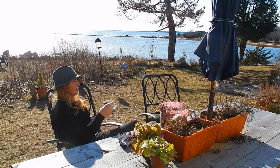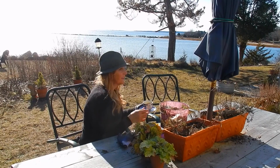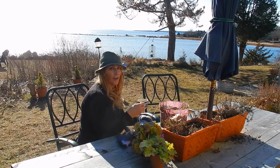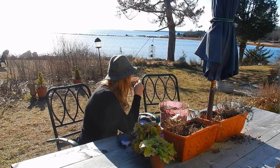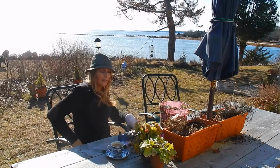I have to say, we've only been here a few years, so I'm just starting to touch the gardens, making new beds, but it is hard sometimes when we have such a lovely view to not stop often when I'm gardening and take a break. So, but let's get back to work. No rest for the wicked, as they say.